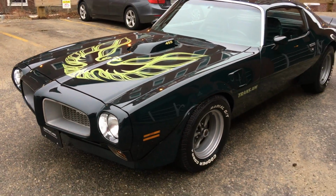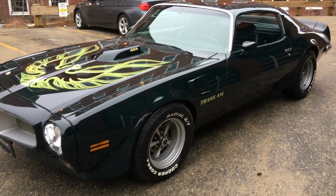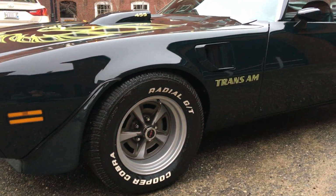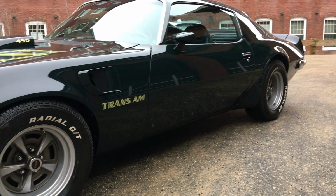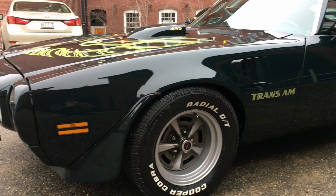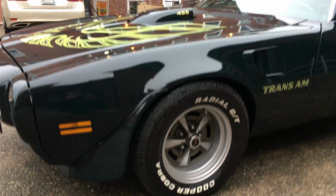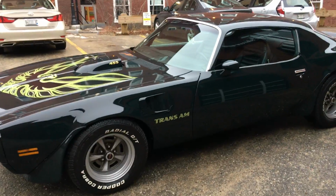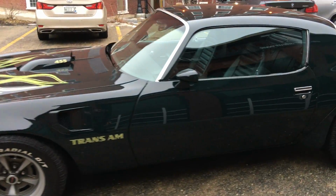It's wearing all its original sheet metal. When it was rotisserie restored, which I do have photos of the restoration, it was stripped right down to bare metal. The car needed no patching. Just absolutely beautiful when it was sandblasted right down to bare metal. Just a gorgeous car.